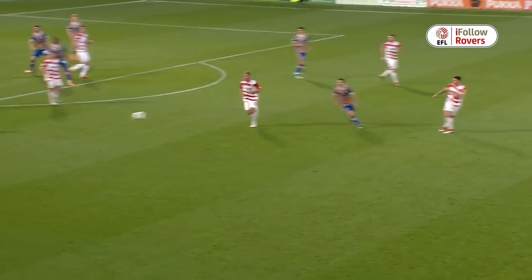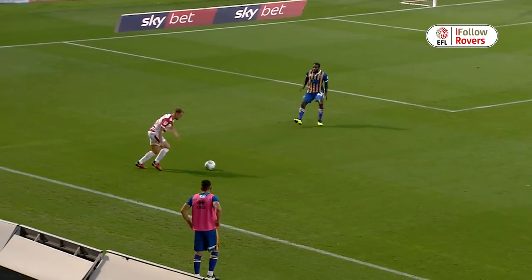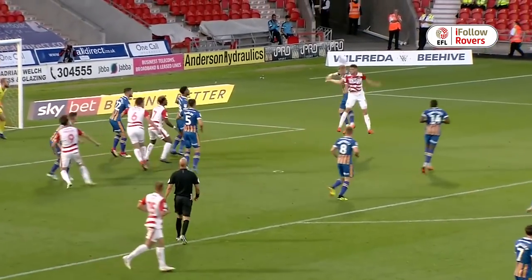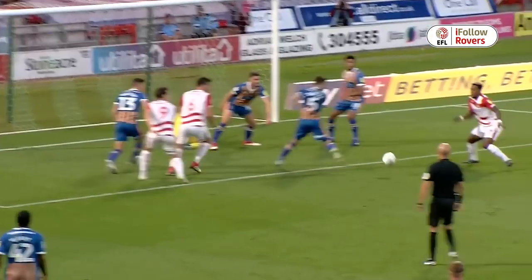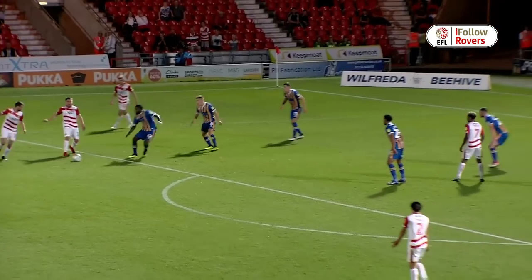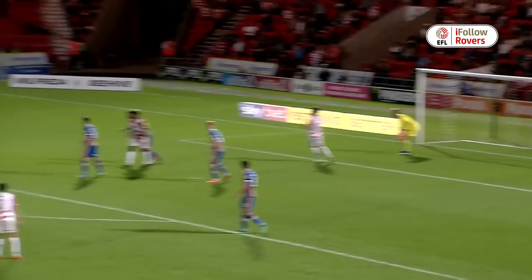I mean, a team who were in the playoff final last year, Shrewsbury, coming to the Keepmoat was always going to be difficult. A new manager, a completely different team. It was a tough game. Another game where two points dropped in my opinion. But again, performance was good. We did everything but score. And we're always frustrated if we don't win at home.